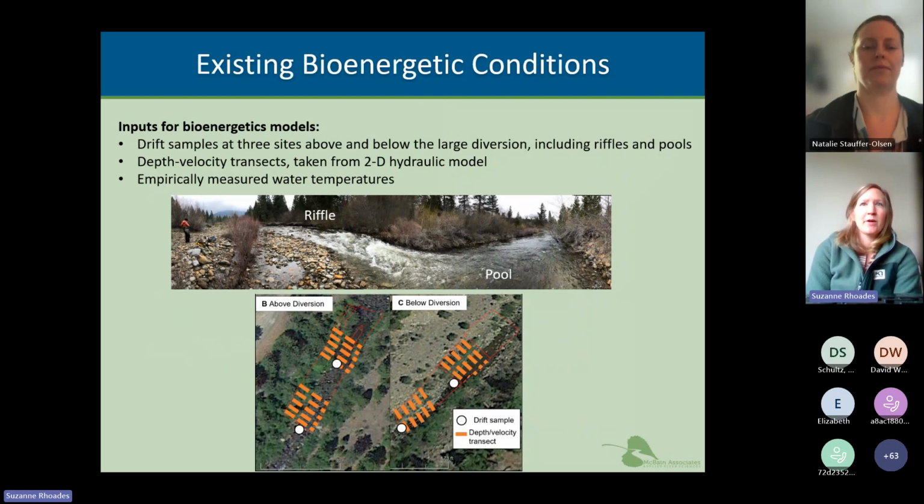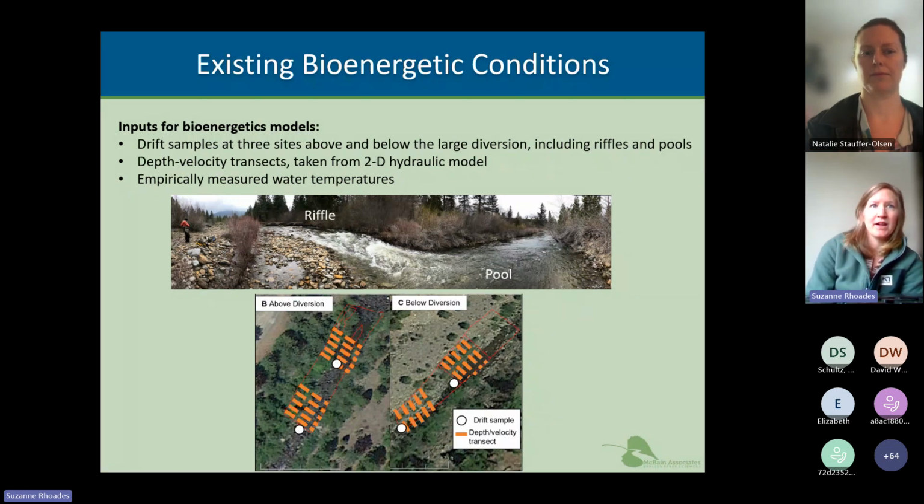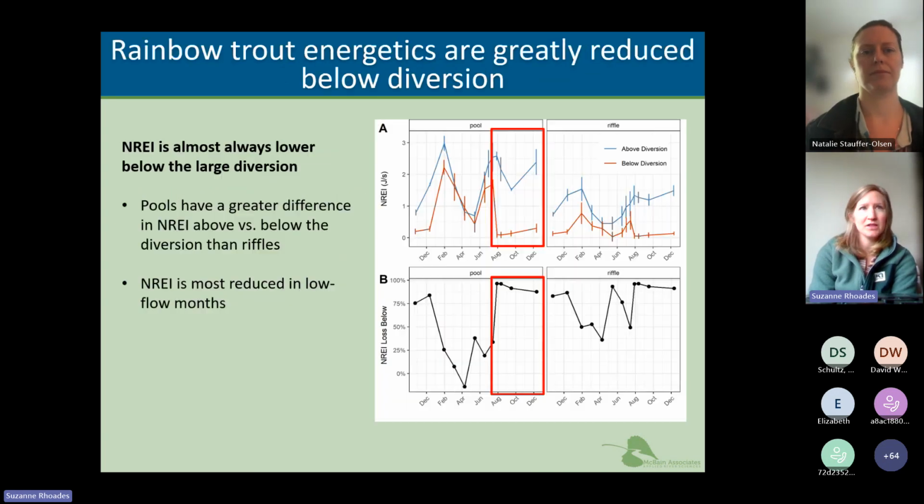So to estimate existing bioenergetic conditions, we took drift samples at sites above and below this large diversion, including in riffles and pools. We developed depth and velocity transects that were taken from a 2D hydraulic model, and we empirically measured water temperatures. And then we put these variables together into Bioenergetics HSC to understand how NREI differs above and below the diversion. And what we found is that NREI is almost always lower below this large diversion. And this is more true in pools than in riffles, and that's because pools are more profitable foraging places. So there's more to lose in a pool.